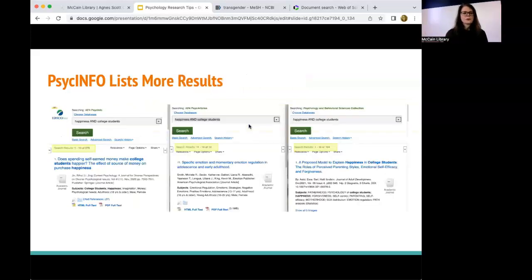Let me talk about that a little bit more. This is an example of a search in PsycInfo, a search in Psych Articles, and a search in the database Psychology and Behavioral Collection. You can see that they all look the same, and that's because they're owned by the company EBSCOhost. But what you're seeing, they have different content in it. So if you remember from the descriptions, this database has just a couple hundred journals in it that it covers. This one definitely has more, but this has the most. And so that's the one that we're probably going to get the most search results from.